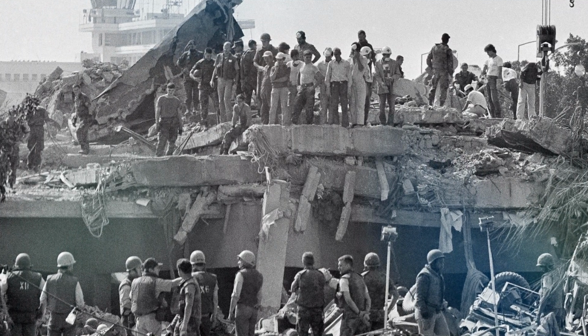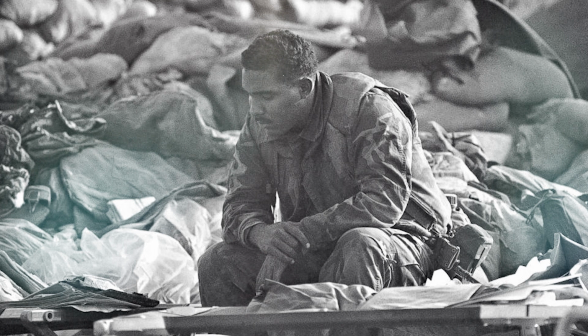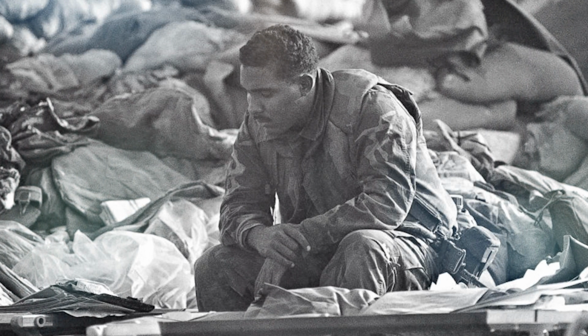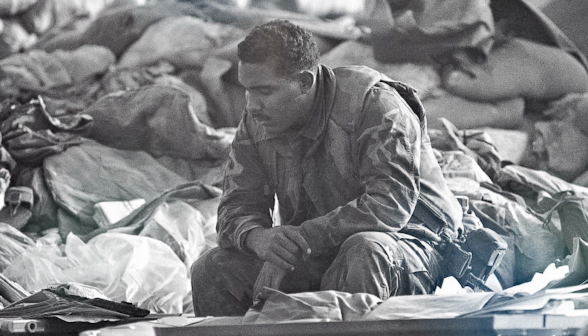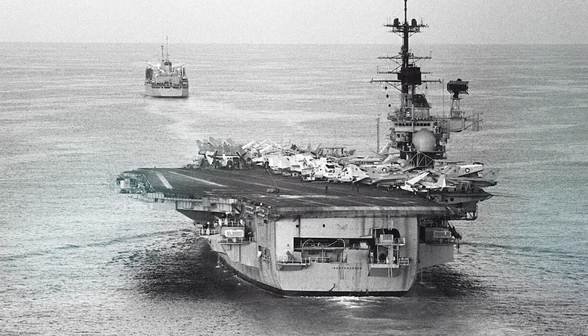In order to help stabilize a fast destabilizing situation, the US government sent Marines ashore in Beirut out of concern for a much larger battle involving Syria and Israel. To demonstrate the nation's resolve, it also positioned 2 carriers offshore.